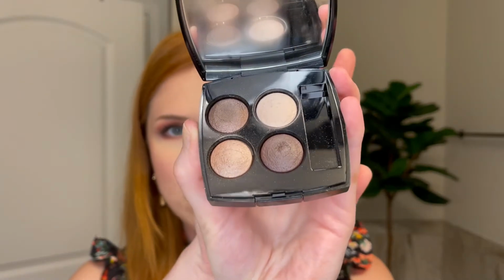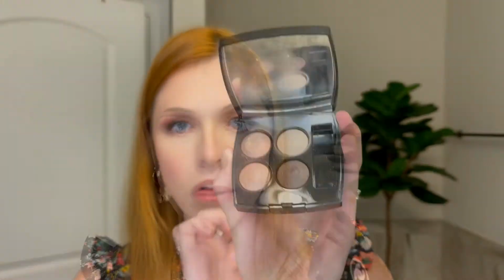My first product is this quad. It's the number 226. I'm gonna completely botch the pronunciation, but I think it's Tisci Rivoli. Sorry, somebody correct me if I'm wrong. But this is it. It's absolutely beautiful. I just heard the Everyday Edit talk about it the other day, just how versatile it is.